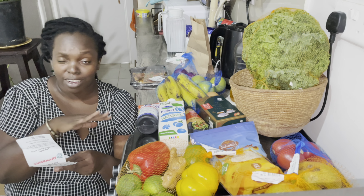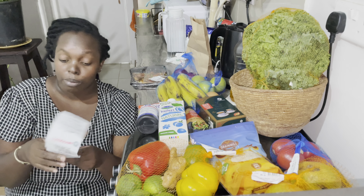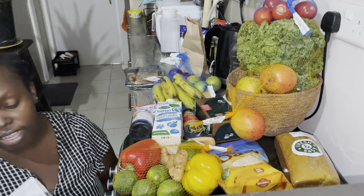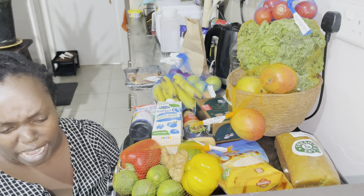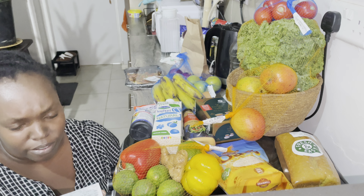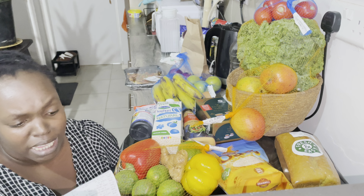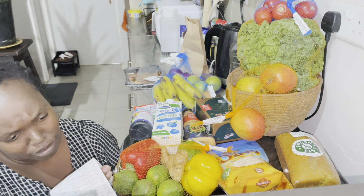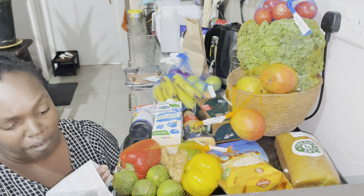This grocery store is actually expensive, more than Carrefour. I'm just gonna say it as it is, because imagine, for all this, it cost me 1,923.55 shillings, and the government of Kenya took my tax. The tax is VAT, 16% of the grocery. They taxed me 700.